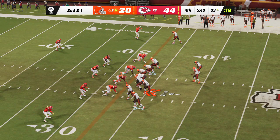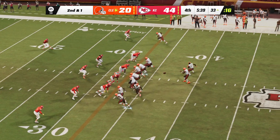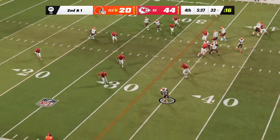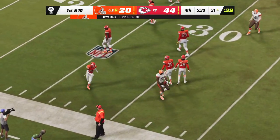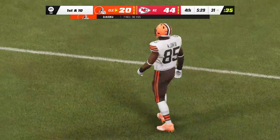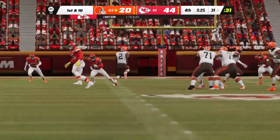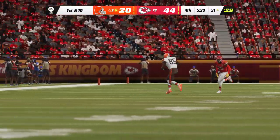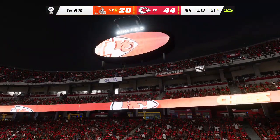Just a yard to go here on 2nd down. Out of the gun, Watson. Right back to Njoku. And he'll be taken down here just shy of the 30. That was a route run not just with dexterity, but with intelligence. Found the hole in the zone, made sure the quarterback saw him, and was able to make the sure catch and flip the down marker back to 1.